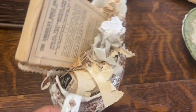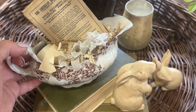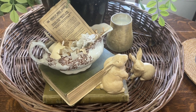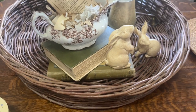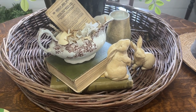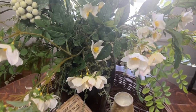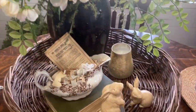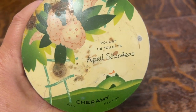All of that would be so pretty tucked into any of your old and vintage dishes. And friends, you can find these dishes at the thrift store all the time. So if you don't love pottery, maybe you'll look at it in a new way after this video. But look at this basket. It's gorgeous, and this is something I thrifted as well. And I think it's perfect for my spring arrangement. Even this gorgeous crock was something I got at an antique mall for a really great price.